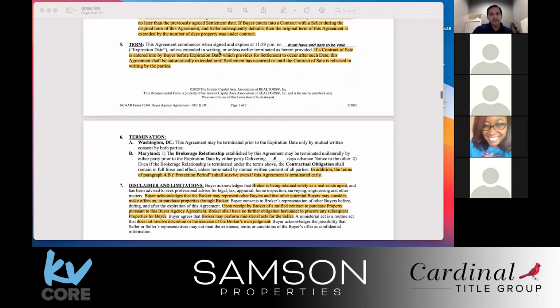This agreement commences when signed and expires on 11:59 on a given date. You must have an end date on your agreement. It can't be left empty. I will not endorse a buyer agency agreement that doesn't have an end date on it, unless extended in writing or unless the term is terminated as provided herein.